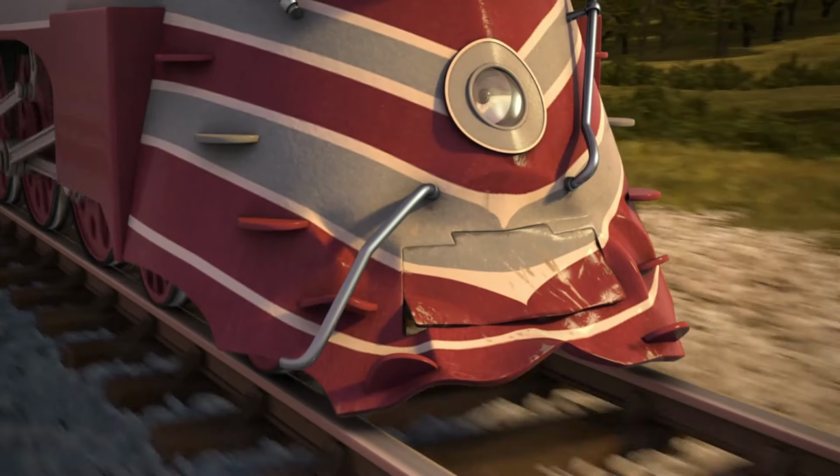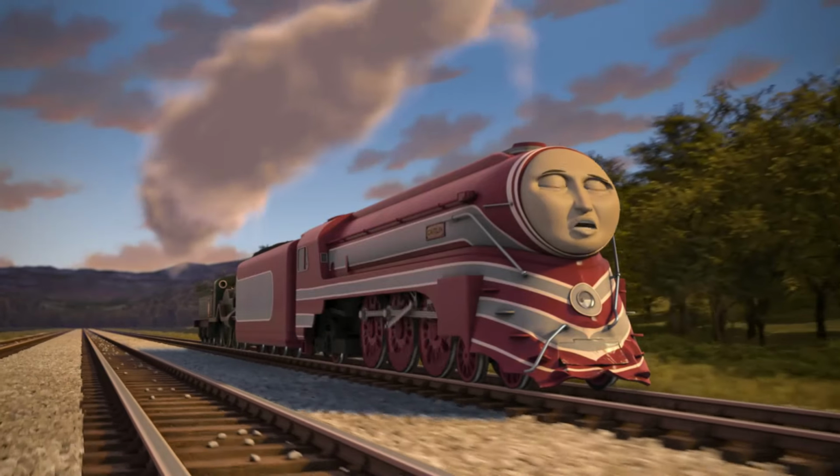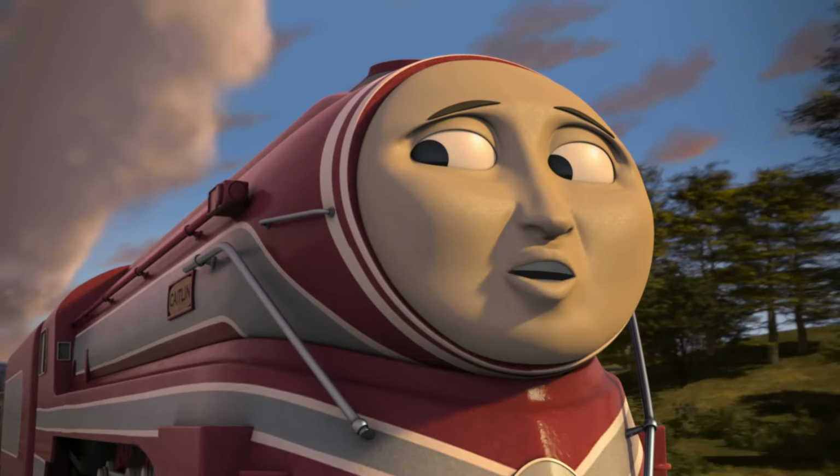This is why I don't do pushing. It always messes up my skirt. I wish I had buffers at the front like you.